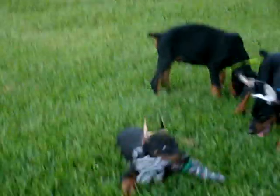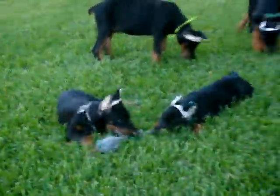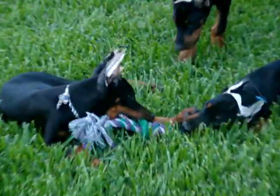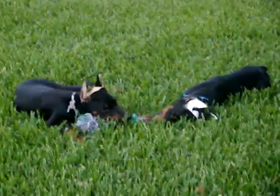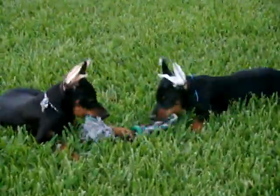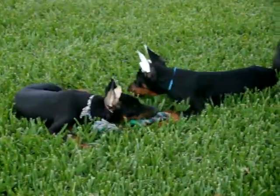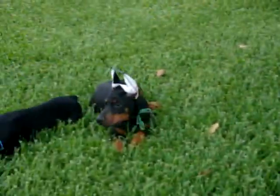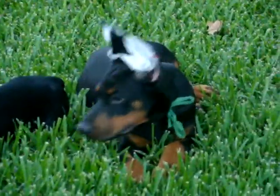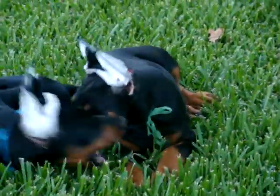Hey, Blue. Blue and white, again, protecting his toy. Letting the rest of them know, don't mess with it. Yeah, he's letting them share the end of the toy. He's just like, don't take it all. What you doing, big green? Pretty heads. Oh, they're just all so gorgeous.